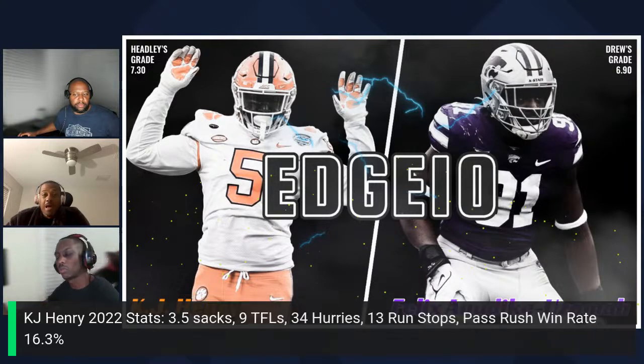He wins with length, athleticism, awareness. I think he just has more potential to unlock at the next level. He could win by bending the edge. He also utilizes his hands well to disengage. He's fluid in space and coverage. To me, he's a complete edge.